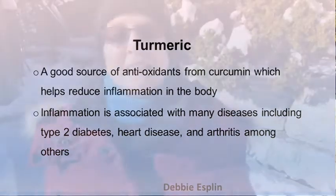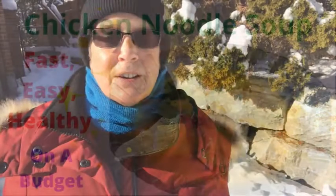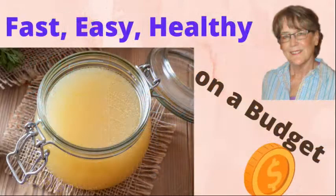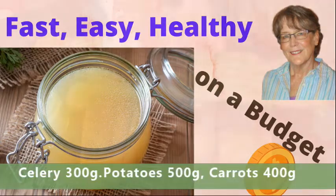This recipe is easy to make, it's very nutritious, it's delicious. So let's get started. This chicken noodle soup is so inexpensive to make. It's less than $1 per portion if you make your own chicken broth, and I have a link in the video description to my recipe on how to make chicken broth. It will save you money.